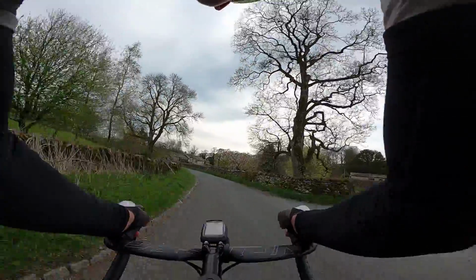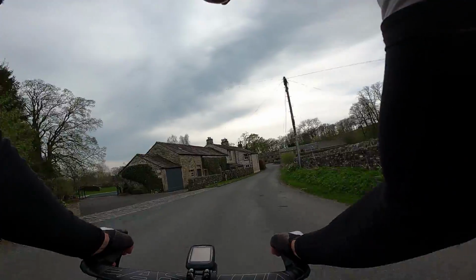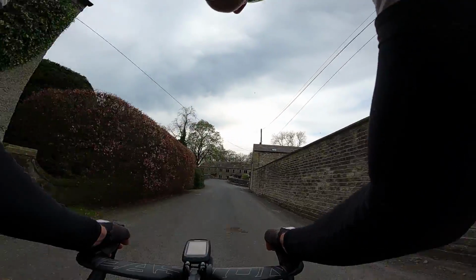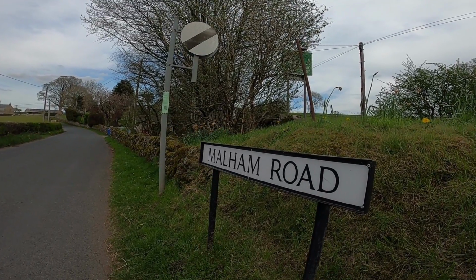This is approaching Otterburn, and you're in between Airton and Hellifield, and I just think that these lanes around here are brilliant. I never get fed up of them. They just leave me wanting more and more each time. Well, that was a really nice bit of cycling there. I love it around Otterburn on that country lane. 58 miles in, Hellifield next.